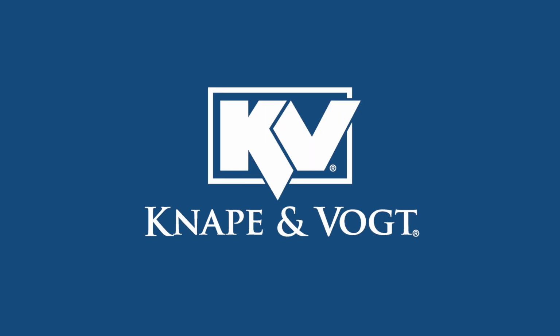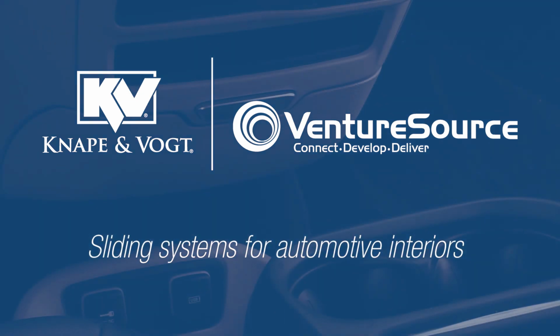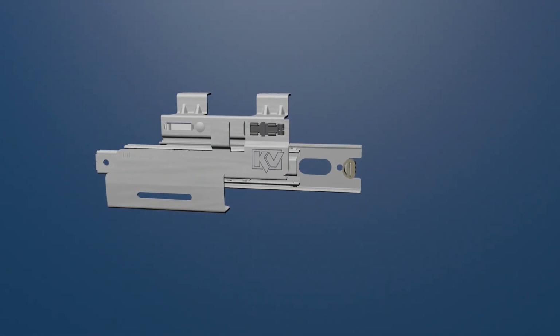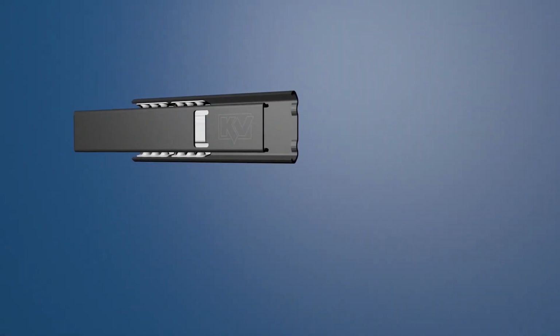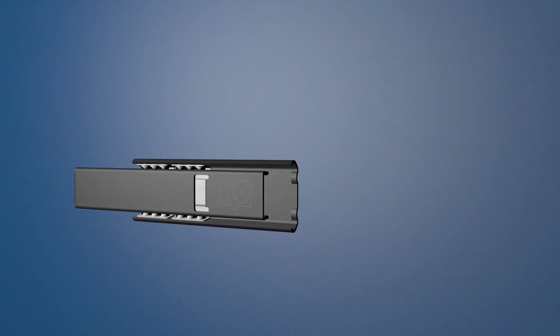In your quest to design high-quality, detail-focused interiors, you want a supply partner with proven capabilities to go to work on your biggest challenges. At Knape Vogt, our expertise is sliding systems. We are dedicated to precision engineering and manufacturing the most cutting-edge, reliable sliding system solutions for your interior design vision.